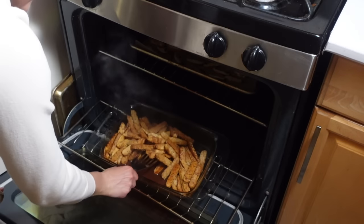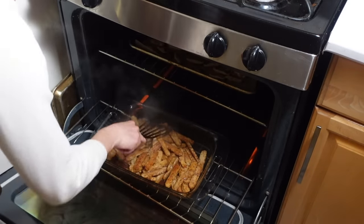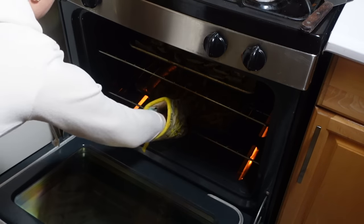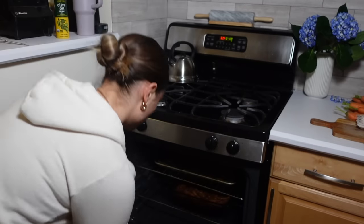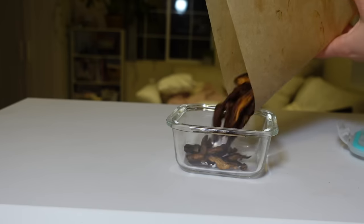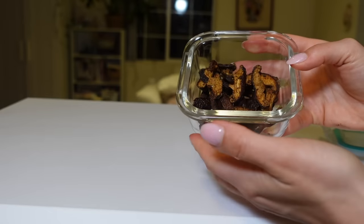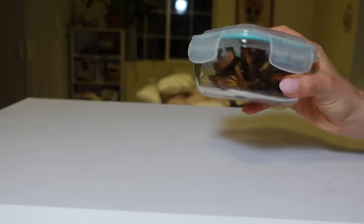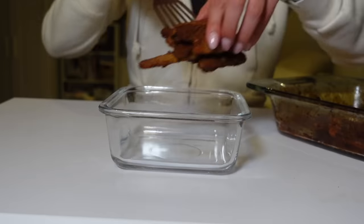Then I'm just stirring around the tempeh bacon pieces. And I baked those for about 30 minutes total. These mushrooms are seriously one of my favorite foods. And here's my tempeh bacon.